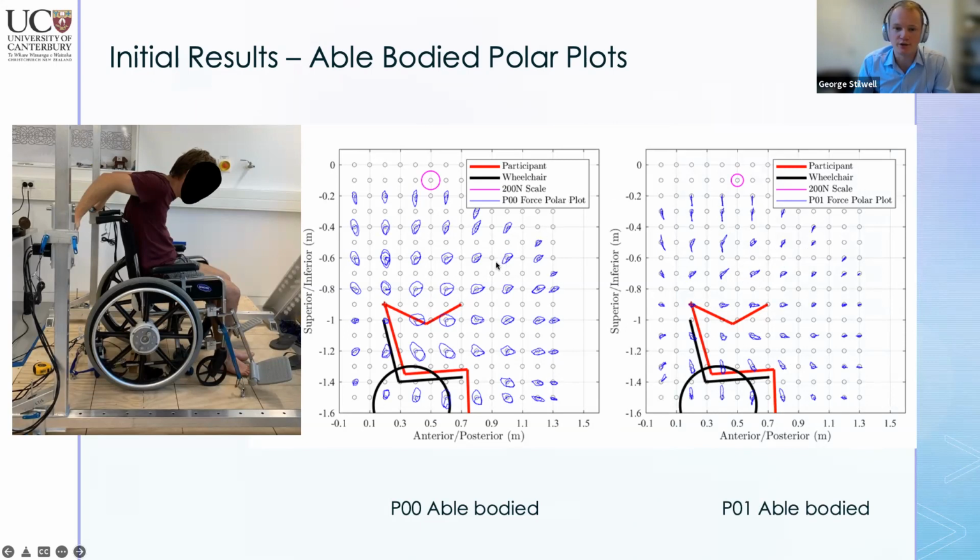We can see on the plot that there's a rough stick figure of a participant, just to give you an idea of where the person's shoulder is and the rough position that they're in. That was the same for all of the plots, so it's not something that is being adjusted for each of the people.